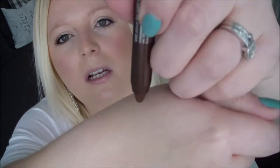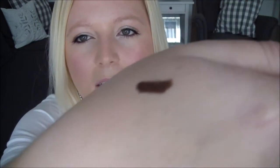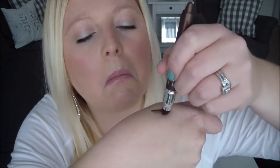Anyway, whilst I was at P2, I saw these kind of pens. So it's basically like a liquid, not liquid, but like a creamy eyeshadow. Oh, that's a nice color, that. Brown, and then you get like this bit on the end to smudge it out. Well, I haven't tried it yet, so we will see how that goes.